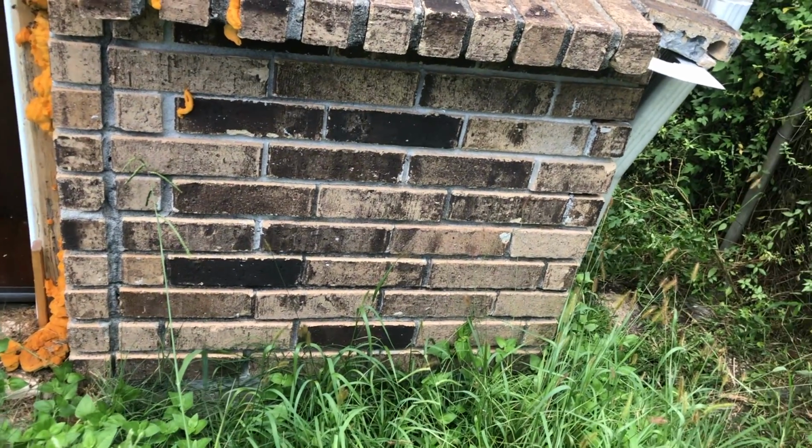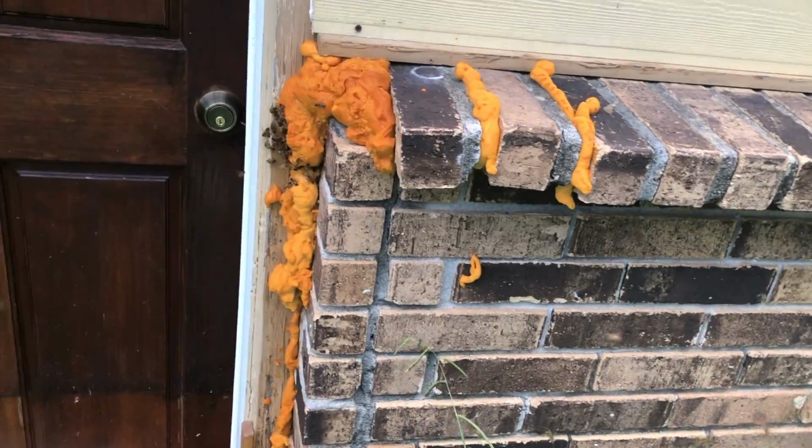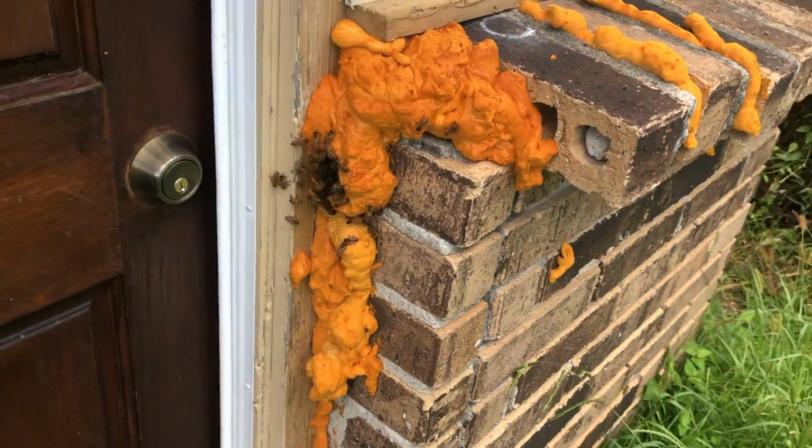These bees are a little bit on edge, so I'm gonna have to definitely smoke them a little bit. They actually have found Africanized bees in this town. Been a couple of documented cases.